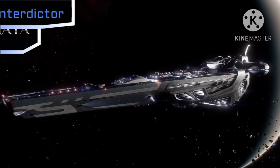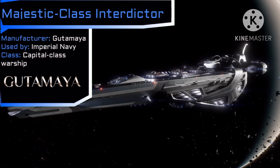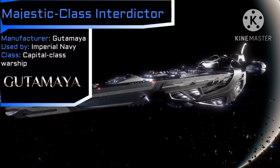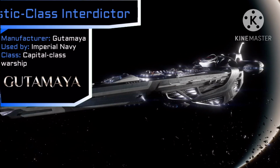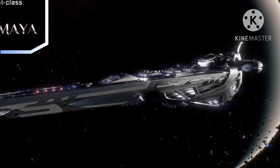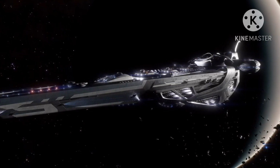The Majestic-Class Interdictor is a capital ship of the Imperial Navy. Its excellent versatility, from being a luxurious residence to a formidable warship, makes the Majestic-Class equally adept at many different tasks, much like its federal counterpart, the Farragut-class battlecruiser. Today I'll be simply analyzing the ship entirely.